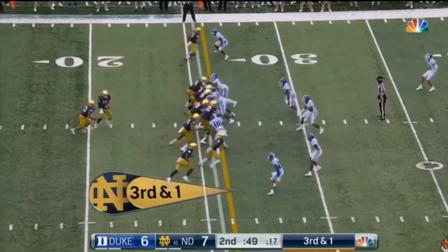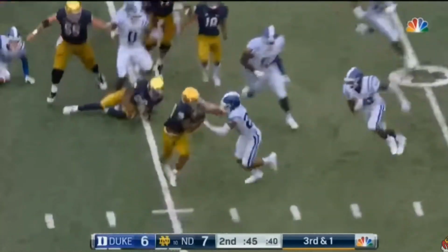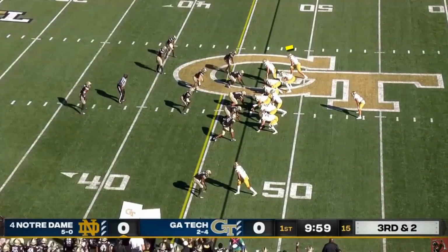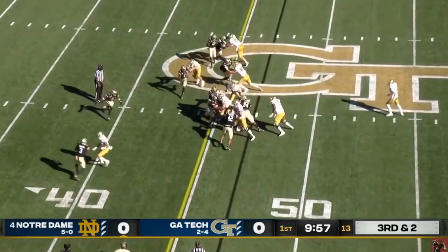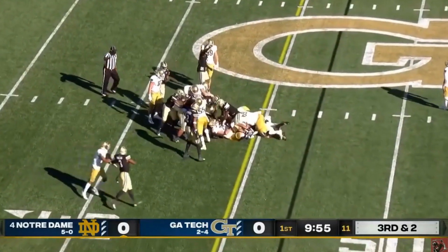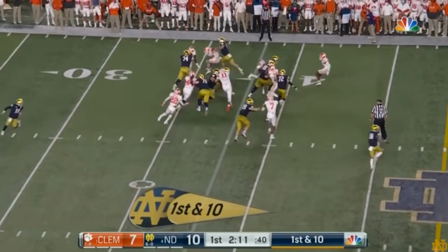In a world that is dominated by spread offenses, Notre Dame really bucks the trend with its conservative nature. They love to load up the field with multiple tight ends, lining up these condensed and bunched sets to really challenge the smaller personnel of today's defenses.